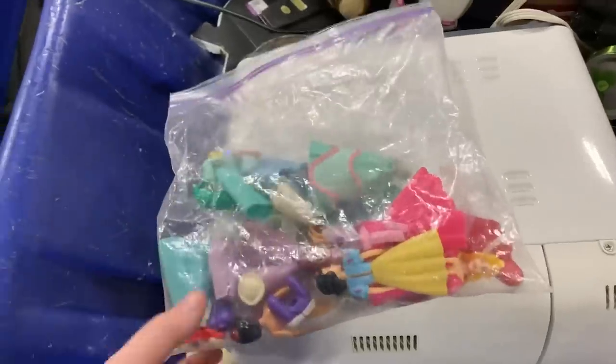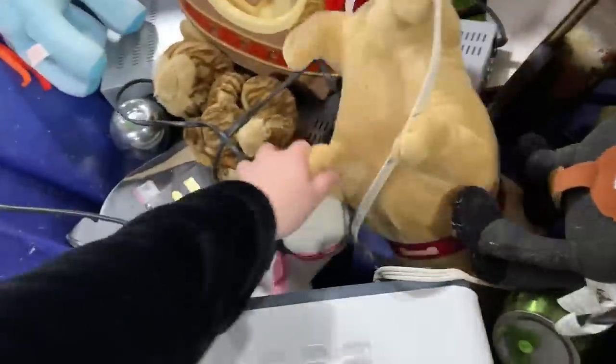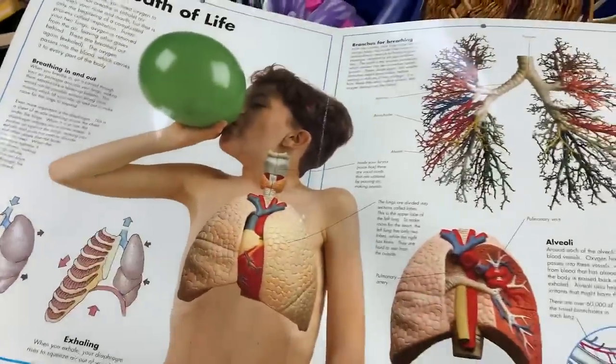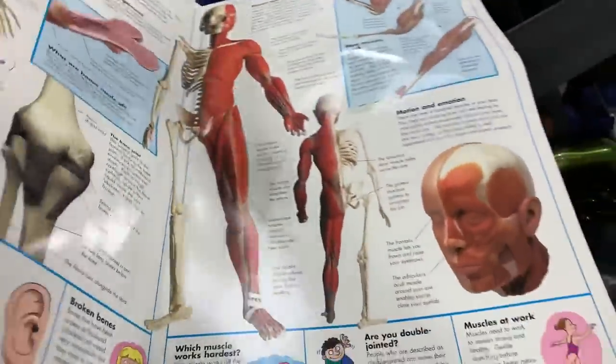Ooh, what? Are you kidding me right now? Oh my gosh, Eliza loves these princesses with dress up. It's a good day for Eliza, the bins. Like this book. It's so cool. It's bent, but Eliza loves these books. She loves looking at these anatomy books. That's cool.